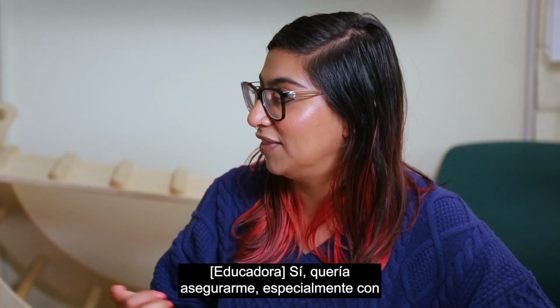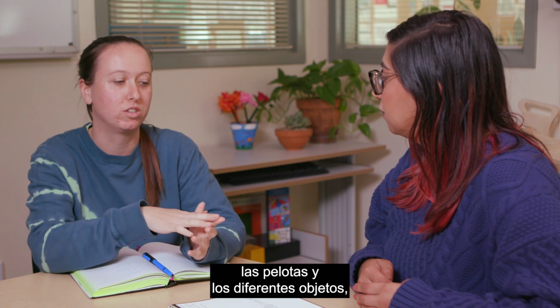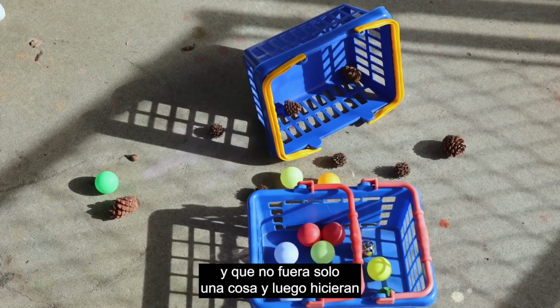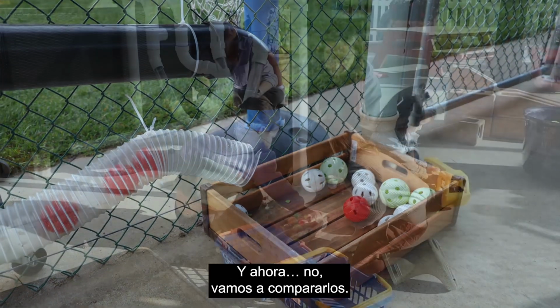Yeah. So I wanted to make sure, especially with the balls and different objects, that they had different textures and different sizes to use, so that it wasn't just one thing and then they do it a few times and they're bored. It's like, no, let's compare them.